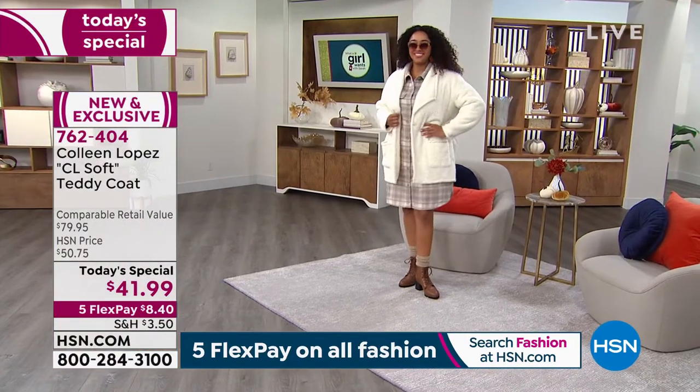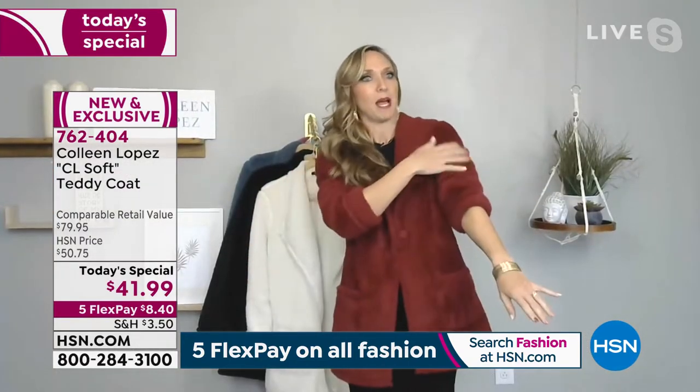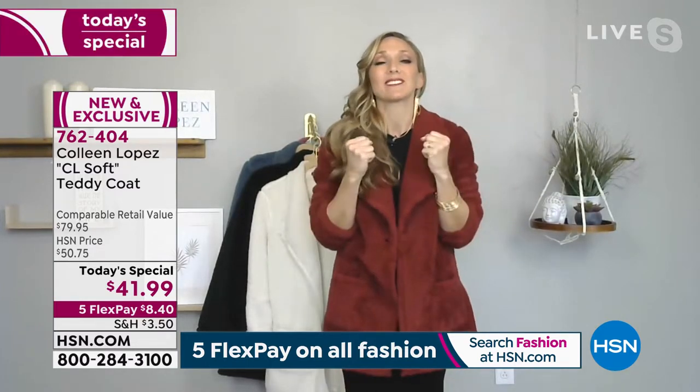These are snuggle certified. Your grandbabies, or your nieces and nephews, or your kids, if they're young enough, or maybe they'll be 15 and be like, mom, you're so soft, and they'll hug you again. But this jacket is just the most snuggliest thing.